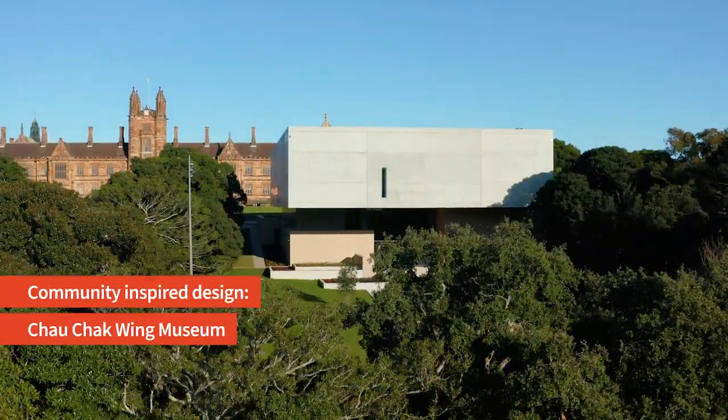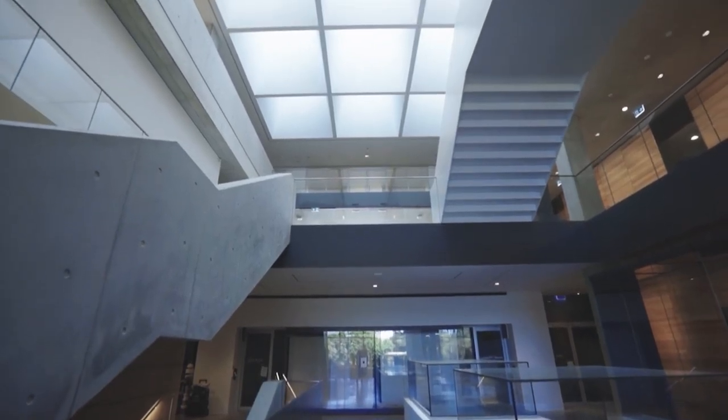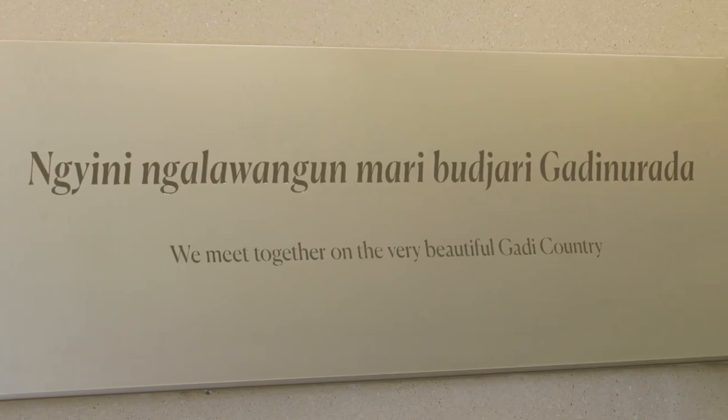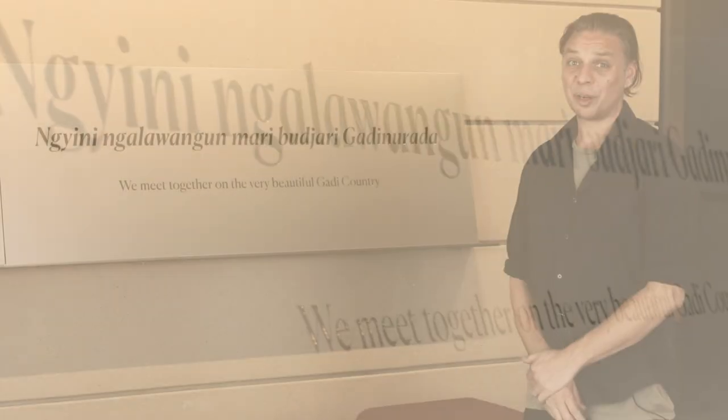Welcome to the new Chau Chak Wing Museum at the University of Sydney. It's the first museum built on Gadigal land with Gadigal input. Ningini, Malinwani, Māori, Wujarri, Gadidunara. We meet together on the very beautiful Gadigal country. One of the first things you'll see is this demonstration of our acknowledgement of country written in the Gadigal language.